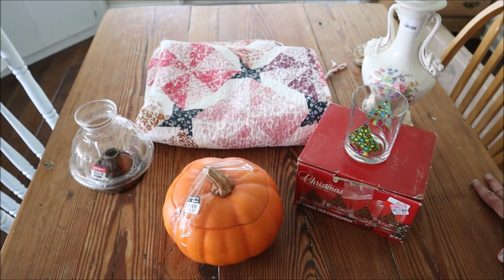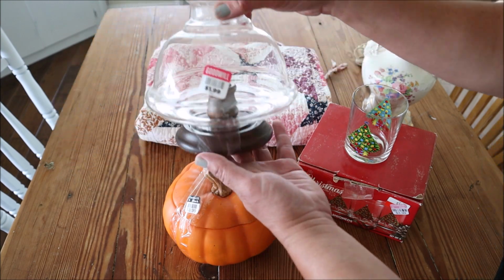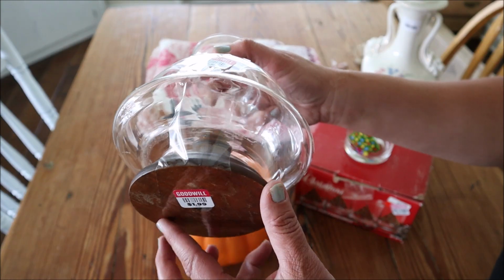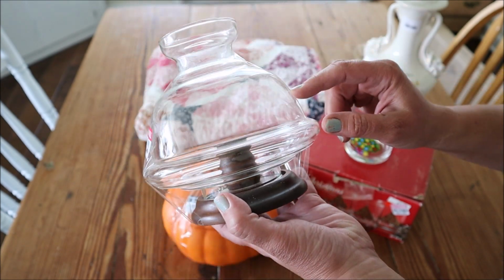I'm back from the store and it's a few hours later, but I wanted to quickly share with you my haul. As you can see, I found a few things which I'm excited about. The first one being this candle holder. It's got a wood base and then it's got this glass globe on the top. It was only $1.99.